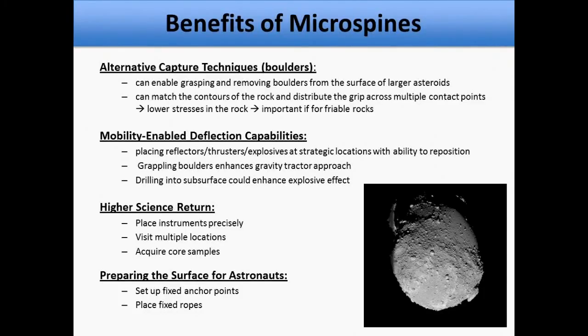So the overall benefits, we think this technology can enable alternative capture techniques. If you're going to grab a boulder off the surface, for instance, this could help. It could enable new kinds of deflection capabilities. You can position reflectors or explosives or thrusters at strategic locations instead of just where they fall down. You can get a lot of science return by traversing large areas, but positioning your instruments very precisely and acquiring these core samples.